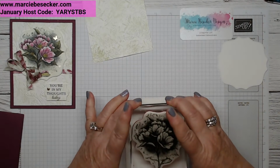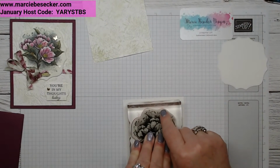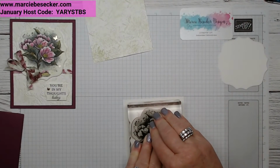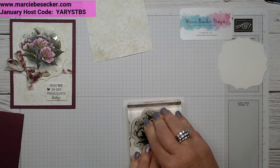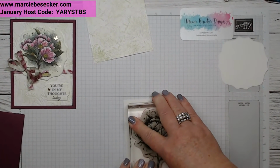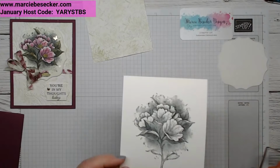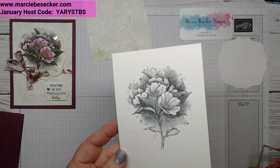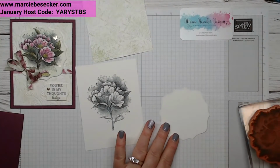and I'm going to just stamp it, and it doesn't have to be perfect on this paper. We're going to be cutting this paper out, okay? All right, so I just like to leave it down. Okay, there we go. Look how pretty that is. That's just with black. That is absolutely gorgeous. Okay, so we're going to do the same thing here.